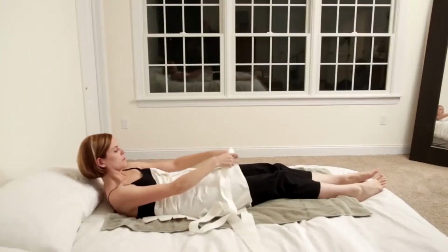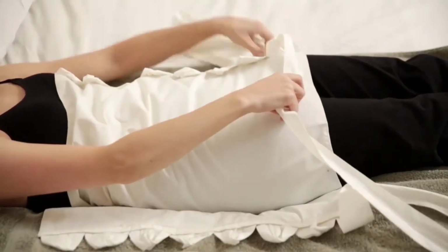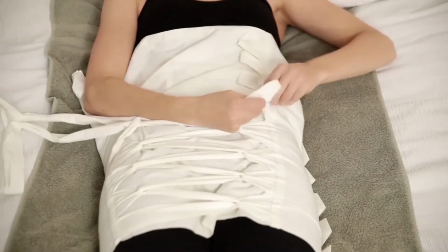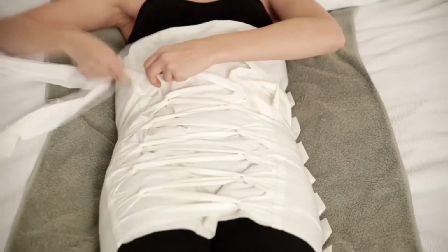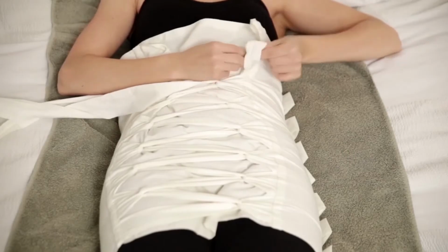Starting from the bottom, lace the strap through the eyelets like a shoelace, pulling it tightly to achieve a firm but comfortable fit, especially in the abdominal area. Our design has 2 rows of eyelets to choose from and accommodates sizes extra small to large. Choose the row that is most comfortable. As your body shrinks, move to the second row.